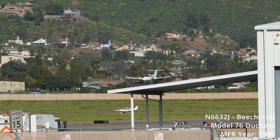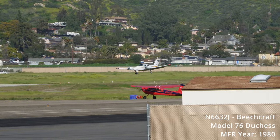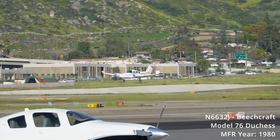32 Juliet, number 3, follow the Cherokee off your left, runway 27 left, clear to land. Traffic in sight, 27 left, clear to land, 32 Juliet.